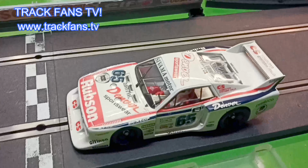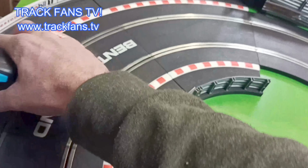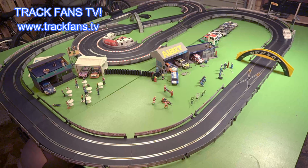Track 109, Albert, Wilfred, track fans, let's drive into the first corner, Bentley bend, around a hammerhead and up into the banked curve. We've got a banked curve for the first time ever in track fans history. We've bought a banked curve and I'm having issues getting the slots in. The older people out there, bite your tongue. Anyway, back to the race.